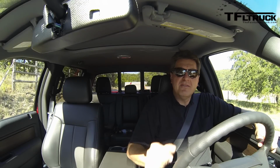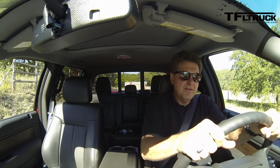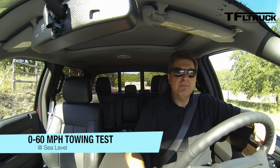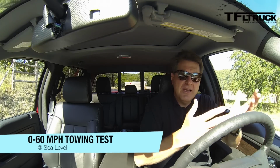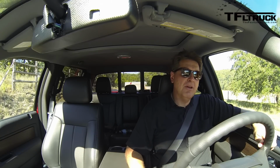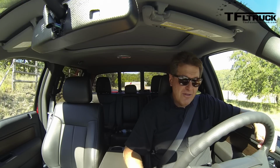So I've got a flat bit of road ahead of me. I've got the Solo DL set up, and we're going to see how fast the Ford goes from 0 to 60. Now you may be asking yourself, why are we doing 0 to 60 testing with a trailer that weighs just under 5,000 pounds? Well, the reason for that is if you're merging onto an expressway or highway, you want to know how fast this can safely merge onto the expressway. This is also real world testing, so it means we're under not ideal conditions, but we will use the same stretch of road for all three trucks.